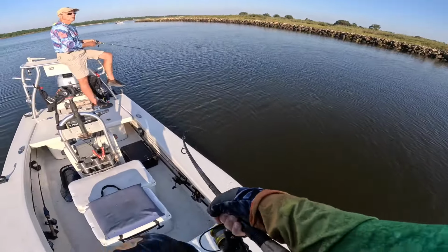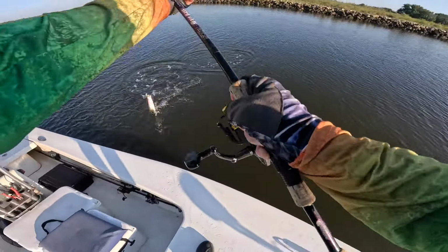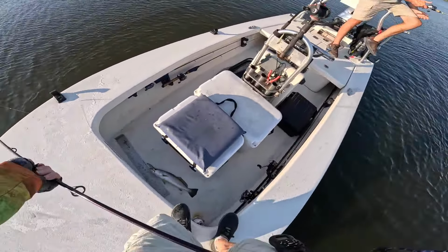There we go, there we go. Oh, this is a nice fish. Oh, yeah. Finally landed one of these. Beautiful fish. And typically, you're going to find more trout on the downstream side of that pinch point. Possibly not in the current itself, maybe just on the edge of it.